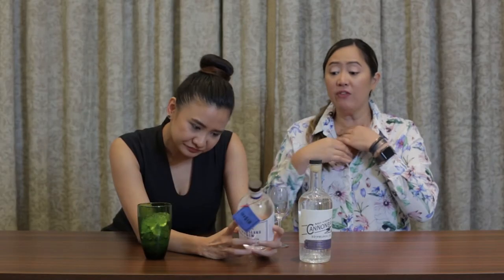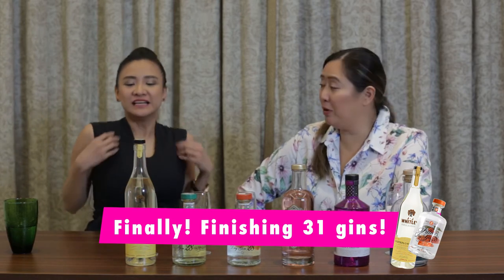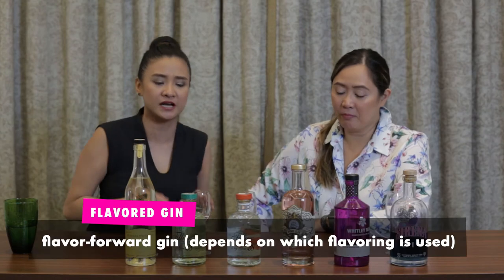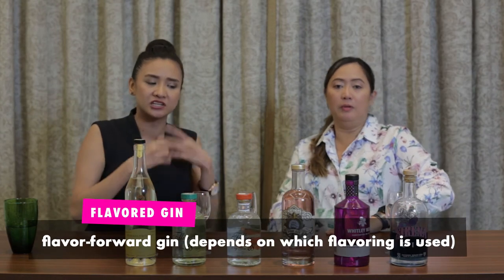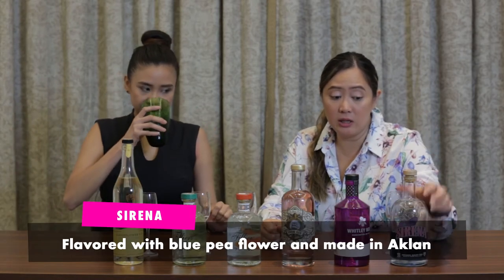It goes down, and it feels like if I was stuck somewhere really cold, I'd totally drink that. Ready? We have to be ready. These are flavored gins. When you distill flavored gin, they actually add some added flavors after distillation. So this is called Serena, and this distillery.